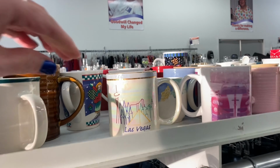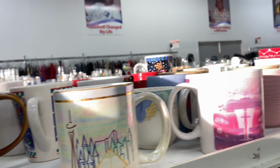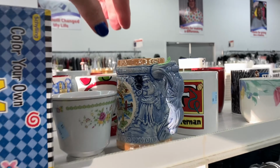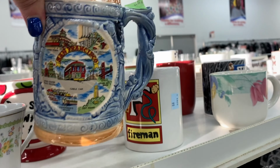And moving on to more mugs. Lots of different kinds of mugs, and the lighting is fabulous right here with the sun shining through. Lots of mugs in this store, and here's one from San Francisco, like a stein almost. Thought that was pretty cool.